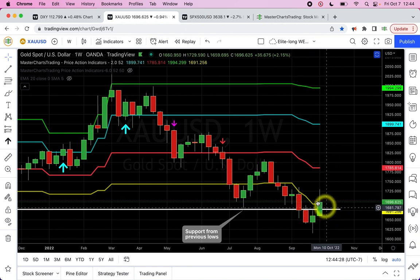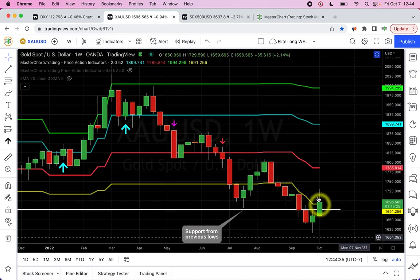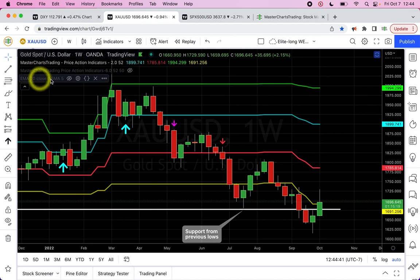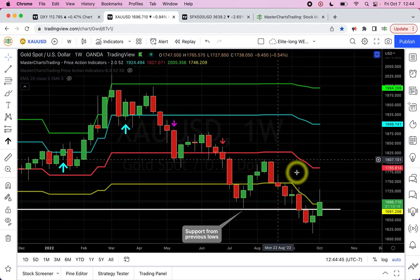So I'm looking at the dollar to see which way we're gonna go. If the dollar continues higher, gold should continue lower. The reason being is because we're looking at this as a currency pair, XAU divided by USD. So if the lower part of this ratio is getting bigger, it will pull this currency pair lower.